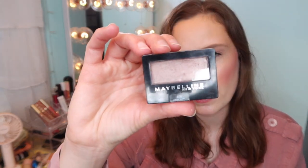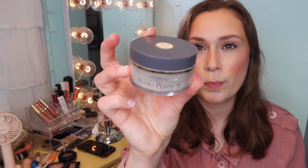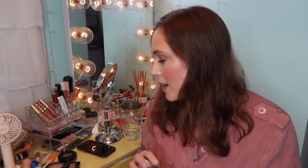Okay, I have actually been loving, this is what I have on today, the Maybelline Expert Wear Nude Glow eyeshadow. This is what I've been wearing basically anytime I have eyeshadow on. So, love that. To set everything, I either go in with the L'Oreal Hydro Perfect Loose Powder. This one is translucent. This will do. I don't love it. I wouldn't recommend it. Kind of similar how I feel about the Milani. Like, I have it. I'm going to use it. But it's okay. It's fine.